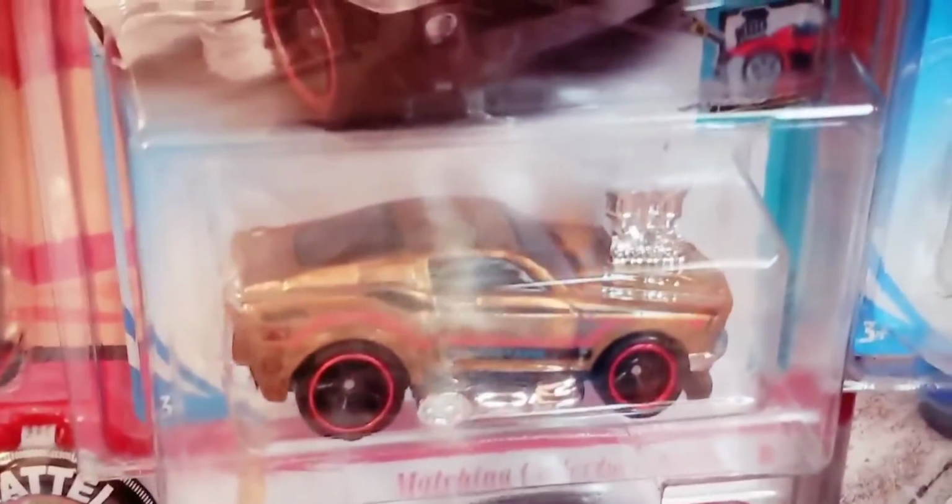Here we're seeing a couple of super treasure hunts. There's a 68 Camaro. There's a Datsun super treasure hunt. And on the end, here's a Nissan. JB actually provided these for my collection. Once again, thank you, JB. Sent me these. And I found the Nissan, believe it or not, on my own.